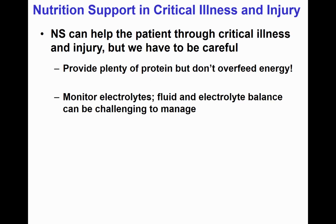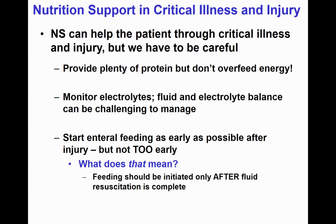Why do we try to do that? We're monitoring electrolytes. Fluid and electrolyte balance is enormously difficult to manage. And then there's this notion, and lots of evidence, that if we feed somebody pretty early after they've undergone a massive injury like this, we can attenuate, that means dampen down, the metabolic stress sequelae. We can modify it a bit. We're not going to be able to stop the catabolism, but by feeding early, we can keep the gut working, and we can do some things that will help mitigate the response. Okay, and there are some good studies on that.